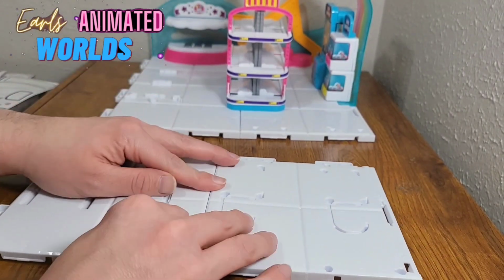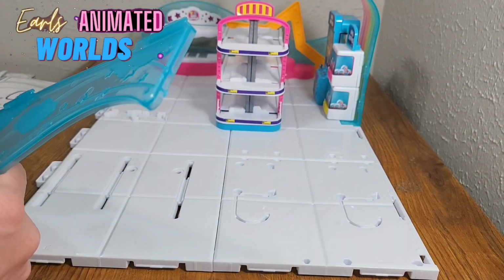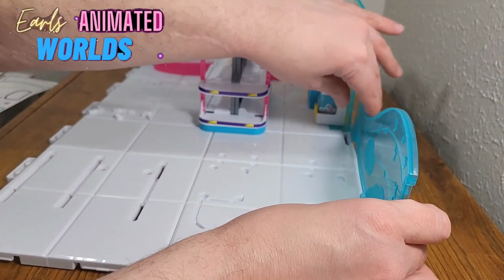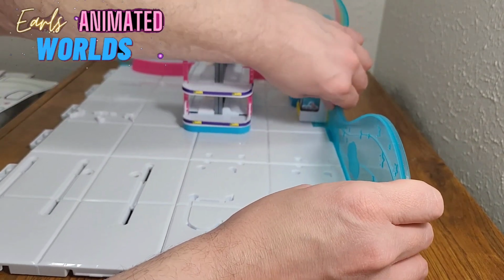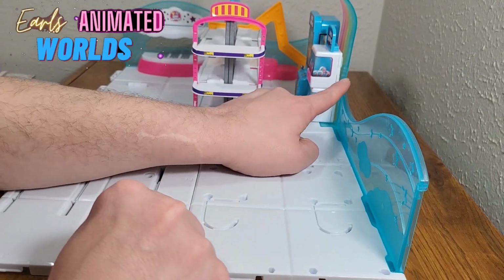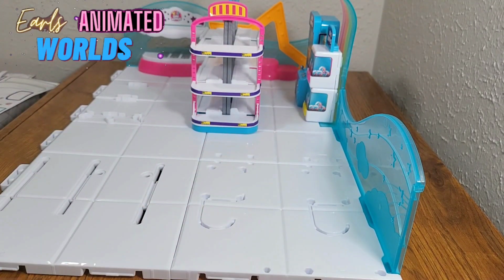Gonna have the front part of the store here. All right. First thing we'll do is put this piece in here. So there is a little piece of plastic that should kind of just hook onto the blue part on the back here. Next, we're going to put in the checkout aisles.